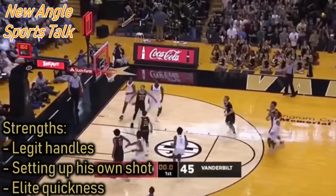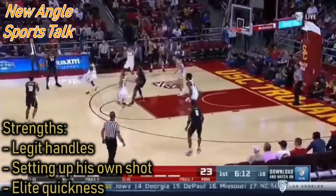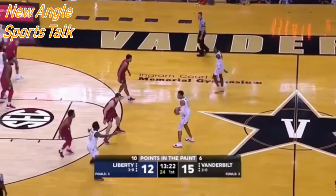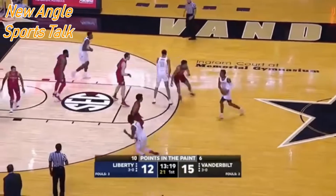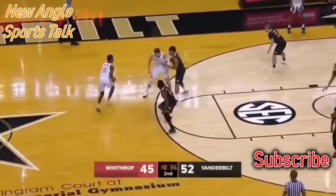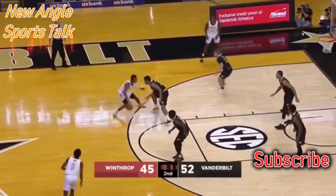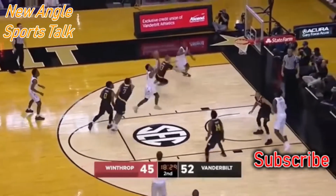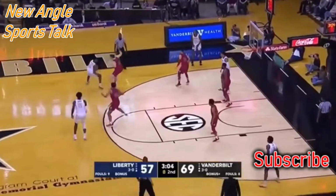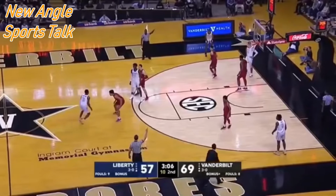Now, the icing on this whole cake is he even has elite quickness as well. That's pretty common with players who have good ball handling and that are smaller, but he's got elite quickness on a whole other level, in my opinion. He's fantastic, and that really adds a bonus to everything he does, especially on the offensive side of the ball. It does carry over to the defensive side as well, but for the most part, it makes a huge impact on his offensive ability because of his handles, because of his shot, and it just grows so much better because of his elite quickness.